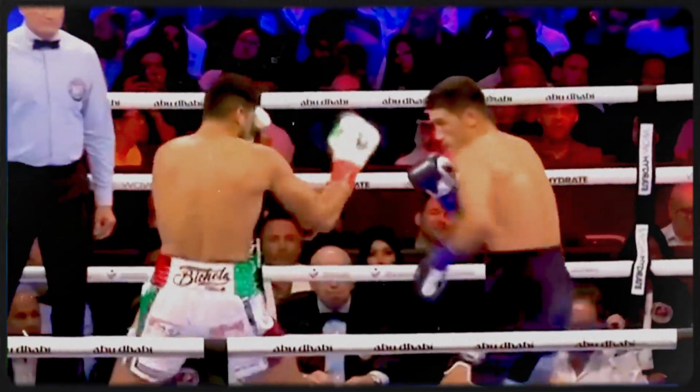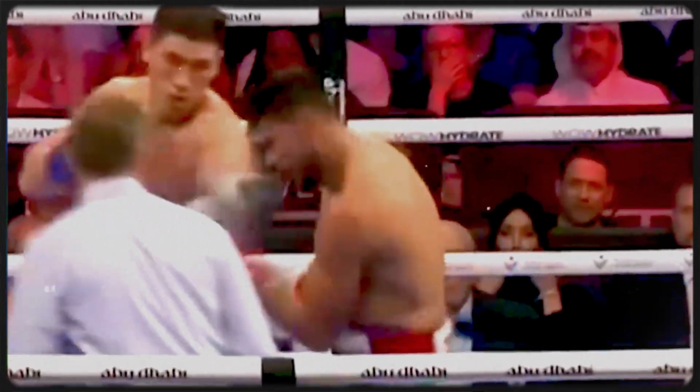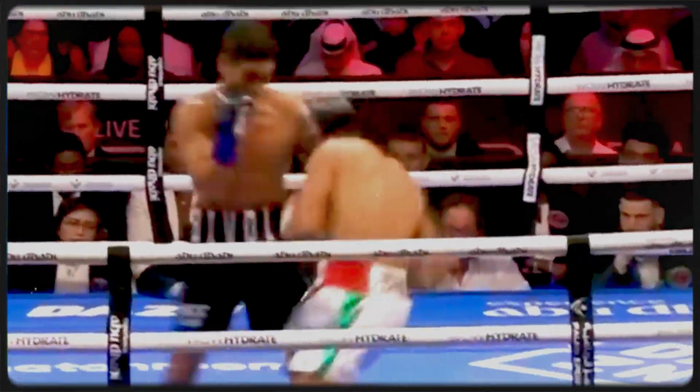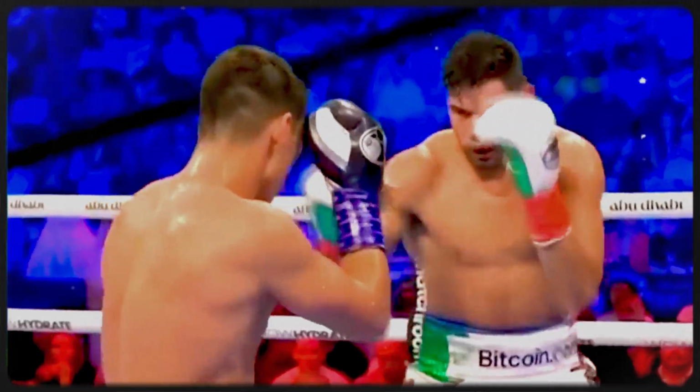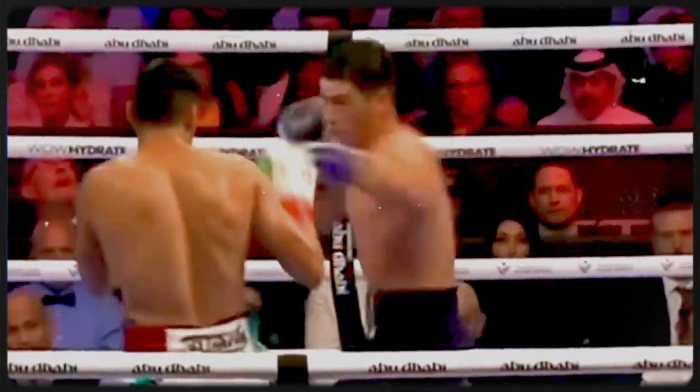Forget about the hook for now. There's that good, solid defense from Bivol. A nice counter punch. The thing is, firefights. Yuneski Gonzalez, who we fought a few fights ago, that turned out to be a firefight at some point.